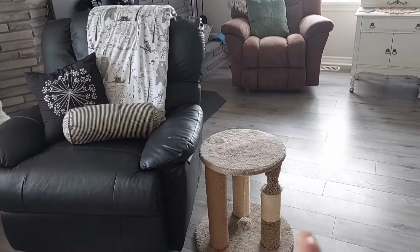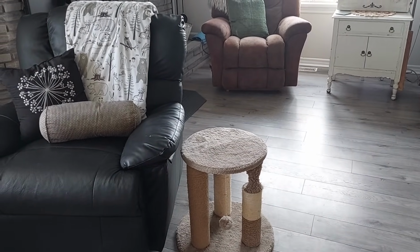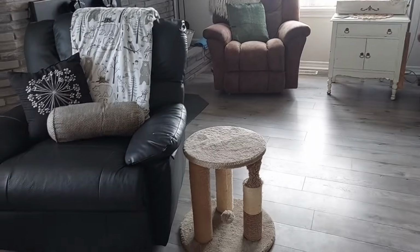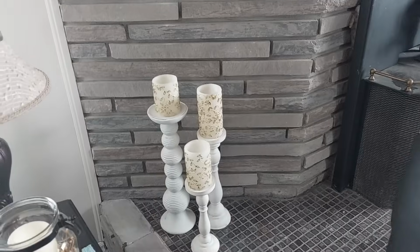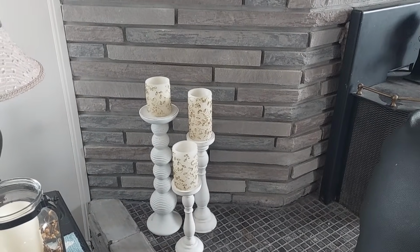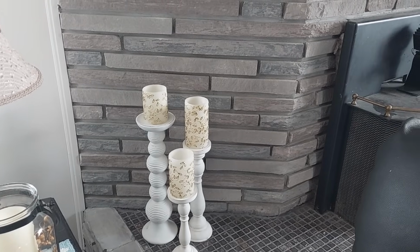This here is a cat scratcher, and they love it, and they use it all the time, so I don't dare move it. It actually can be for somebody to sit their coffee on if they want. But anyway, I did get that secondhand at a thrift store. And these candle holders, I got secondhand at a thrift store. I love those.